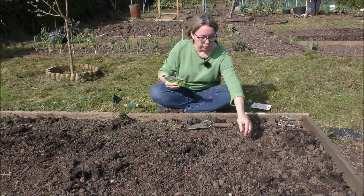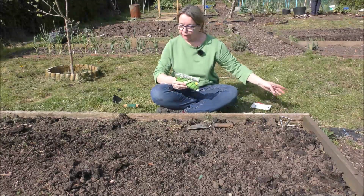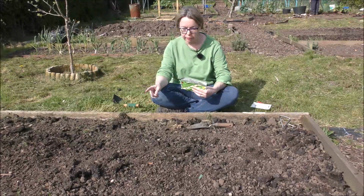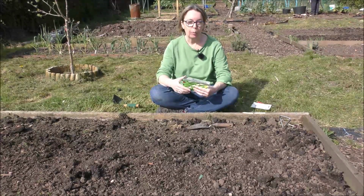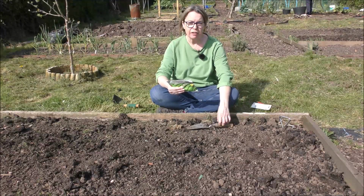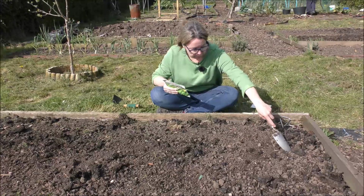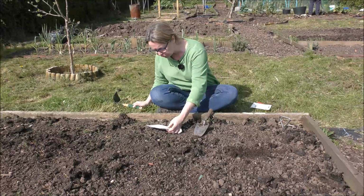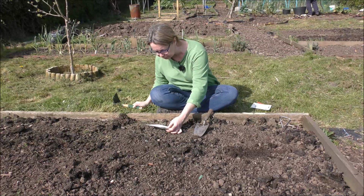So I can go, oh, what's that? That looks like a potato. I think I had potatoes in here last year as well. I did. I can see one over there as well. Oh well, never mind. So I should be able to get, yeah, 2 rows easy here, or 2 double rows. So will I use this, Jane, or will I use this? How deep have I got to put them? I should know all this off by heart by now.